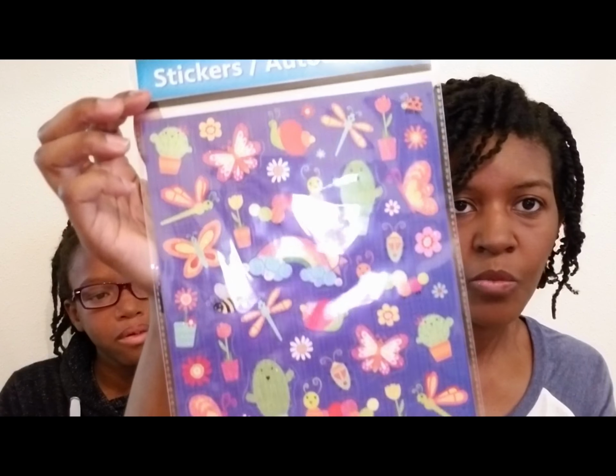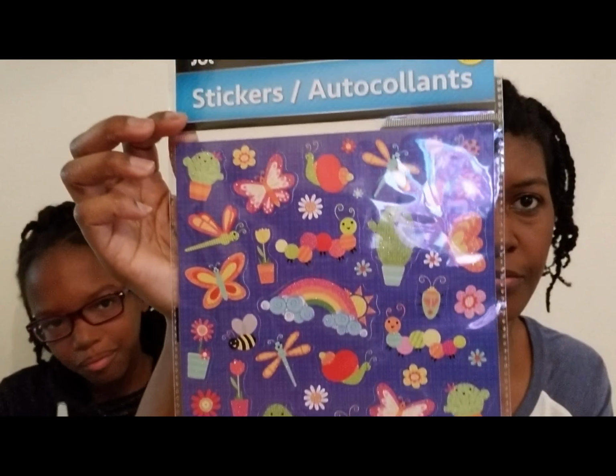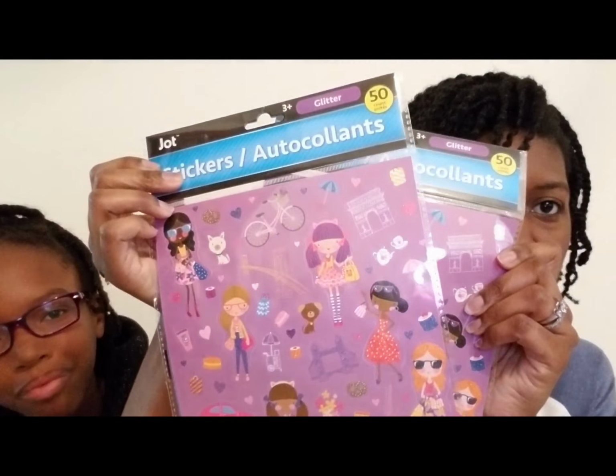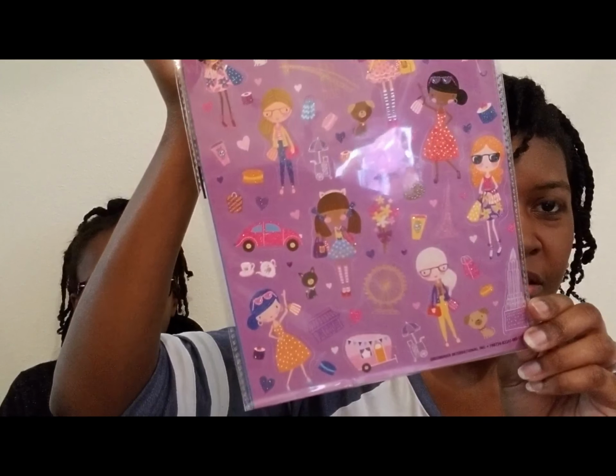And then I got a few stickers. So this is by the Jot brand. It's 50 count, and this one has the butterflies and worms and flowers and dragonflies and things like that. So get your kids interested in bugs. And then I got a 50 count of this one. This one is so cute. I got two of these. It is my personal favorite. So I got two. So this is so cute. So, and I think that completes the Dollar Tree haul.